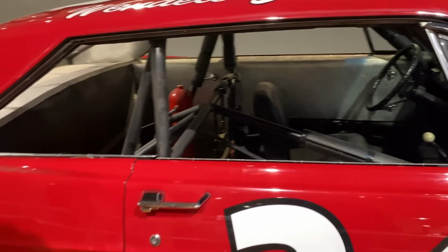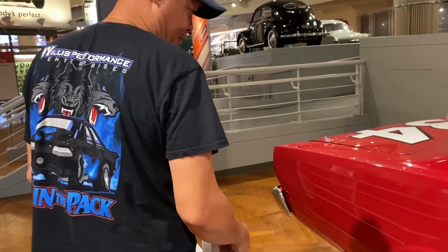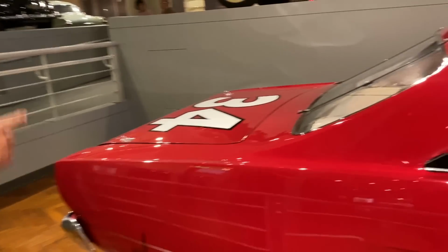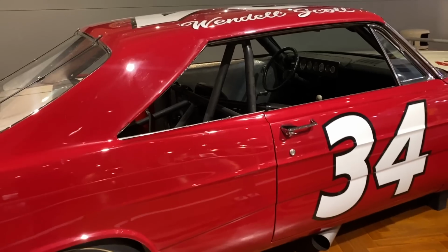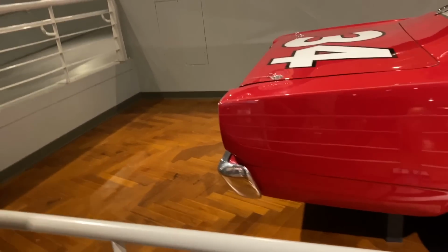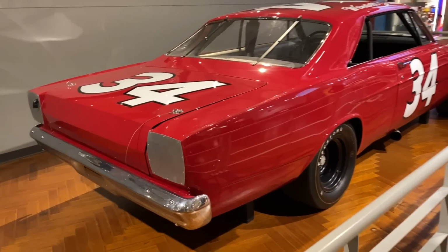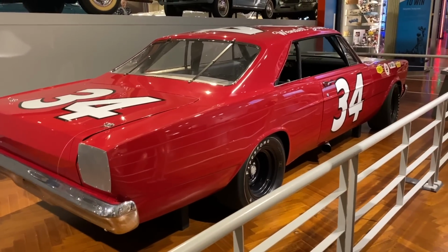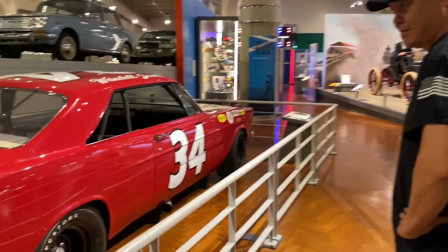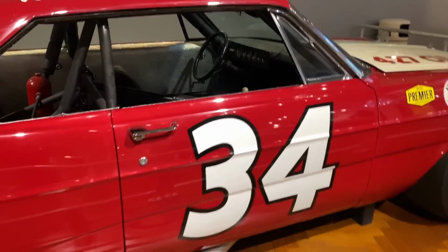Oh, this is so awesome. I love that duct tape for the steering wheel. You know, duct tape was like an integral part of stock car building, or electrical tape back then. Big Galaxy. I mean, still stock body for the most part. When stock cars were stock cars. Yep. And it's big. Oh, it's huge. Number 34, Wendell Scott. This is not your midsize.